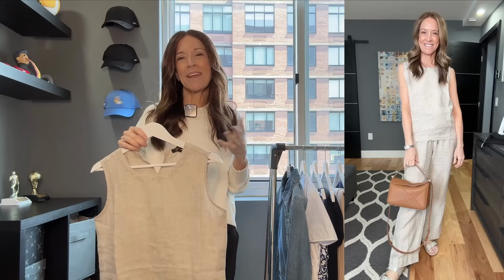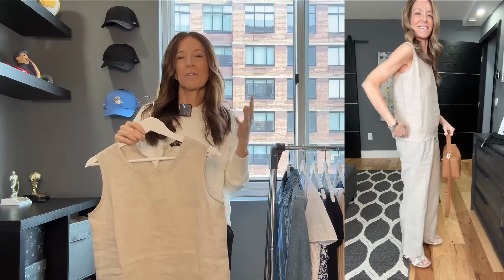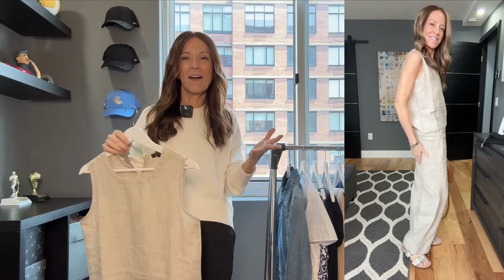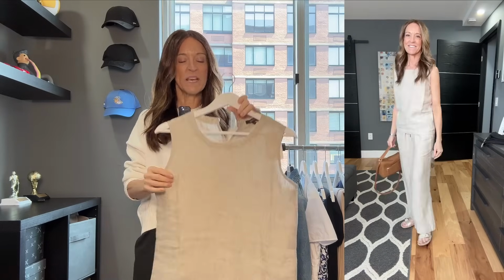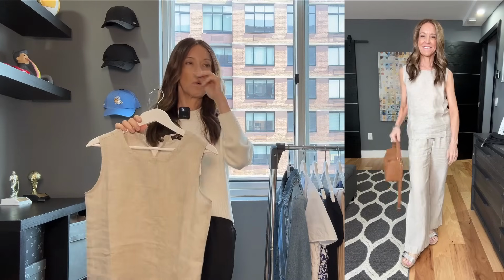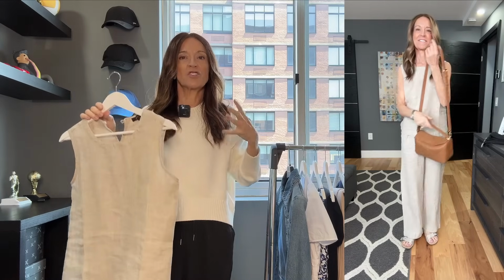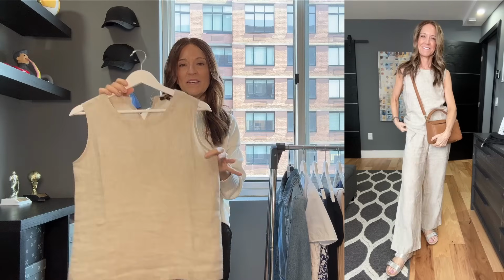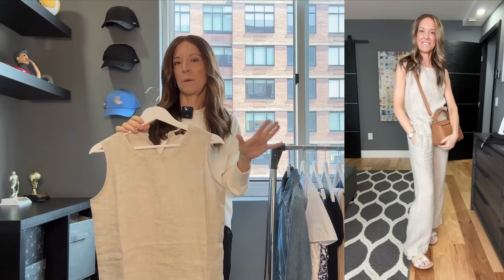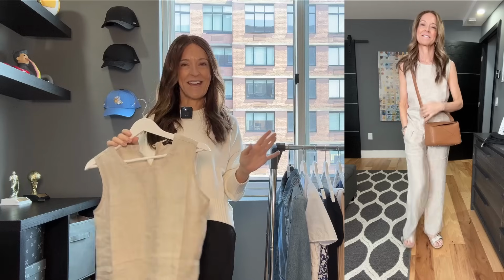I'm sort of trying to plan for super hot, but also maybe not super hot. And I do tend to get cold kind of easily. So you'll see some layering pieces here as well. But this, I thought, if it's one of those super hot, I don't want anything touching my body days, this with the pair of matching linen pants would be fantastic.